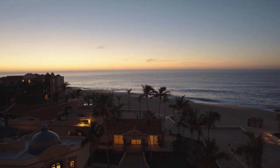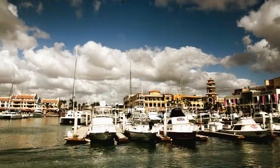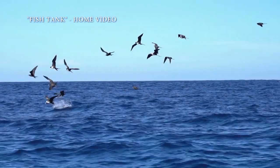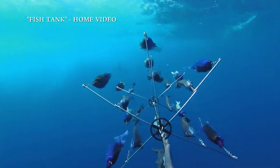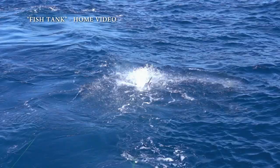I woke up on day one to the most amazing sunrise, eager to head out with my good friend Chris Jessen and the crew aboard the Fish Tank. Chris and his wife Laura have caught and released thousands of marlin in this area. These guys are considered one of the best fishing teams in the world.